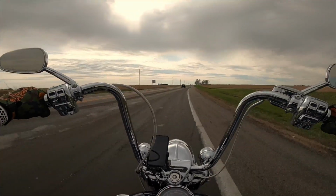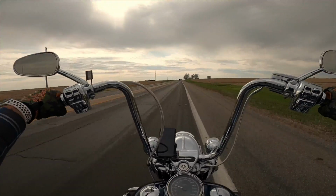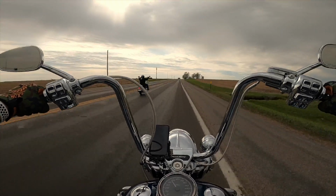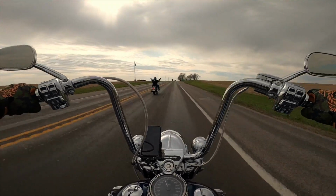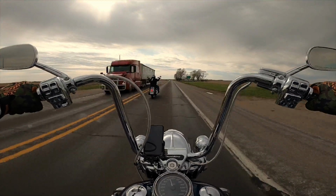Yep. Hog on it. Hog on your hog. Don't go over 3,000 RPM though. You're not allowed to do that yet. It's breaking the rules if you do that now.